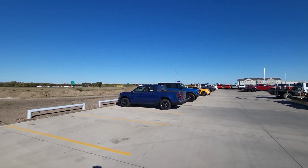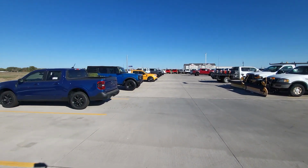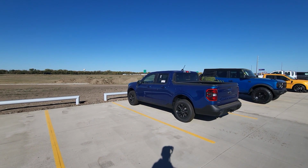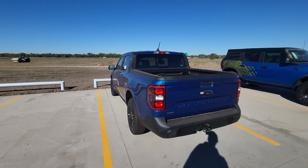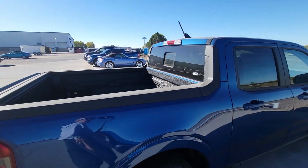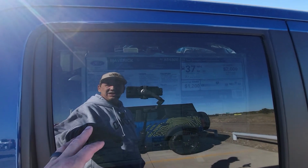We're gonna go down and come back because there's more over here. They're all over. Another Maverick, this is a sold one here. This is an Atlas blue black appearance package. Lariat hybrid. Pretty rare find there as well. It does have the optional spray-in bed liner from the factory on it. And this one does have the Copilot 360 and the 360 Assist Plus package.